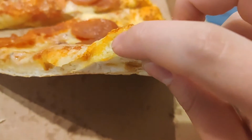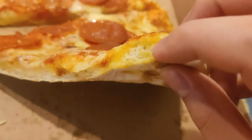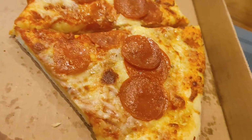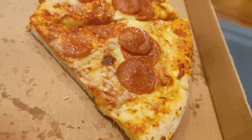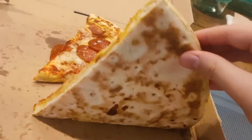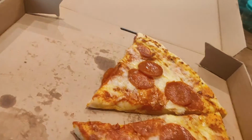Like the actual dough inside is cooked quite well, and it's actually somewhat moist, like the actual bread part of it. So that was surprising. It might be the worst. I think it's probably the worst crust we've had, besides that one kids pizza, which tastes like actually plain pita bread, believe it or not. It's not baked at all, you can see that. It needs to be more cooked on the bottom and the back.